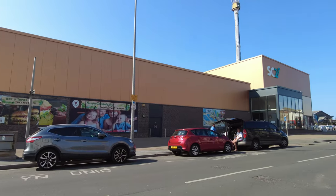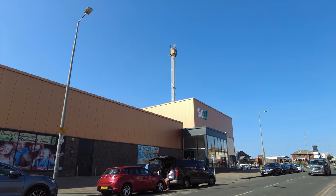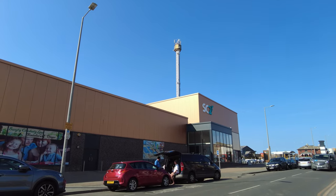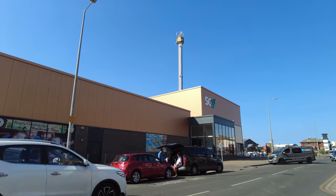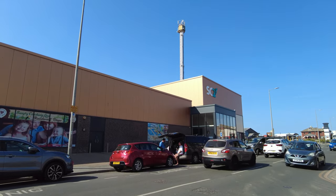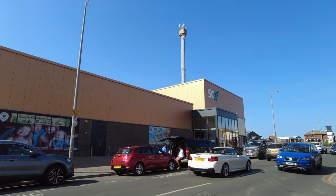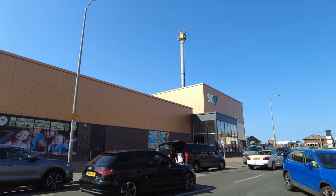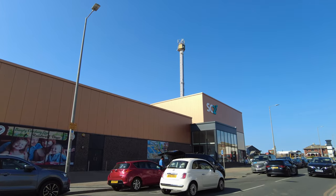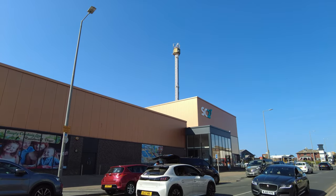And just behind the Sun Centre is the Skyline, I think it's called. You used to sit in it or stand in it, and it used to spin round in a circle and go to the top, but it was deemed a bit dangerous, especially when it was windy, because the whole thing would rock about and shake. So it's not working at the moment, or at all, to be honest, because it was very, very rickety when it was windy.